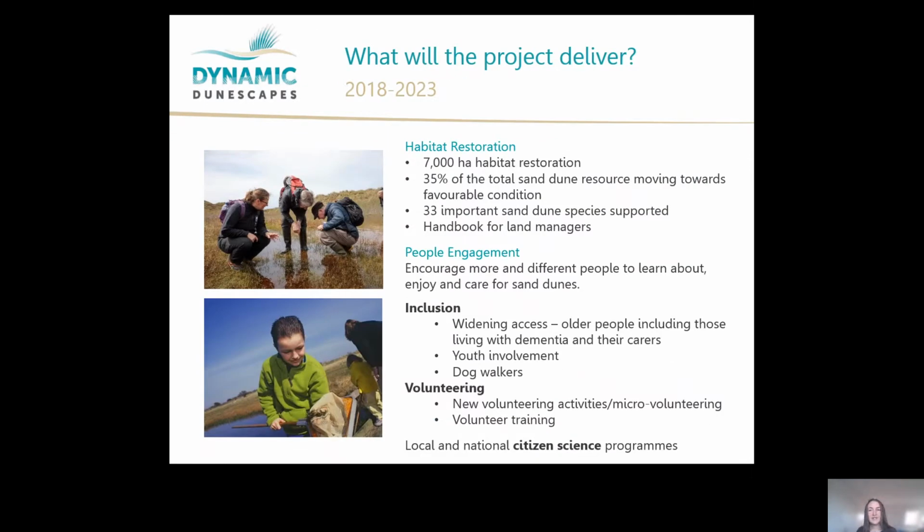The project delivers conservation actions and public engagement hand in hand. Habitat restoration techniques include scrub clearance, removal of invasive species and turf stripping. Our people engagement programme aims to build an understanding and appreciation of sand dunes as a naturally dynamic habitat requiring conservation interventions. Another of our objectives is to ensure more people and a wider range of people are involved with sand dunes, and through their involvement learn about, enjoy and value sand dunes.